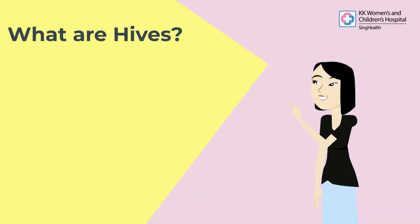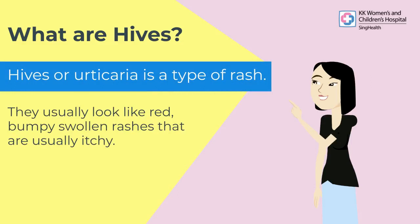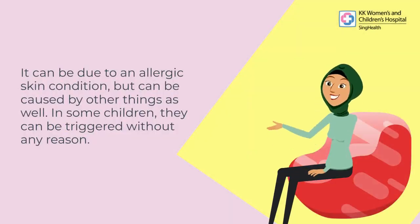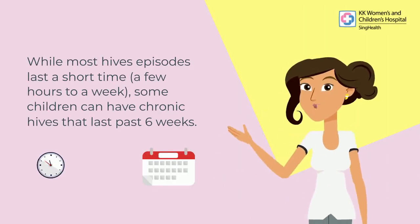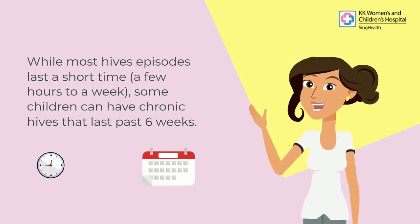What are hives? Hives, or urticaria, is a type of rash. They usually look like red, bumpy, swollen rashes that are usually itchy. It can be due to an allergic skin condition, but can be caused by other things as well. In some children, they can be triggered without any reason. While most hives episodes last a short time, some children can have chronic hives that can last past 6 weeks.